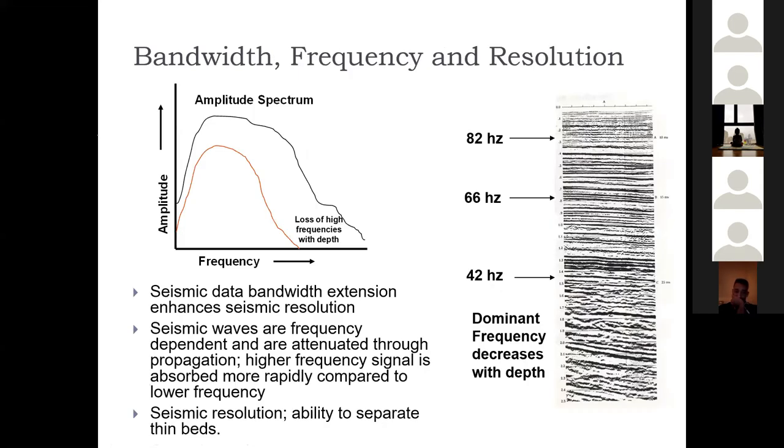Okay, so the next slide, and that's another important consideration, is the bandwidth, frequency, and resolution. So if you have a broad seismic data bandwidth, it enhances the seismic resolution. Seismic resolution is basically your ability to separate thin beds. So the higher your resolution, the thinner the beds that you'll be able to resolve in your seismic data. With lower resolution, you cannot resolve those thin beds very well.